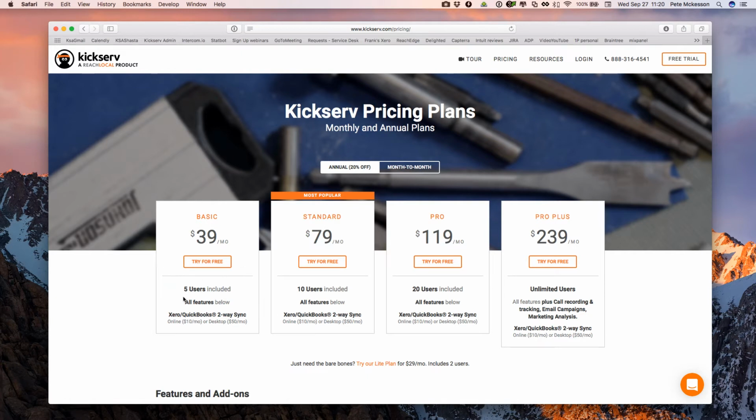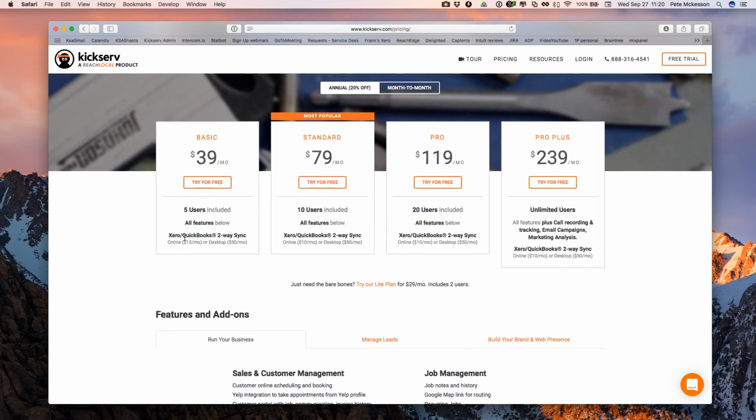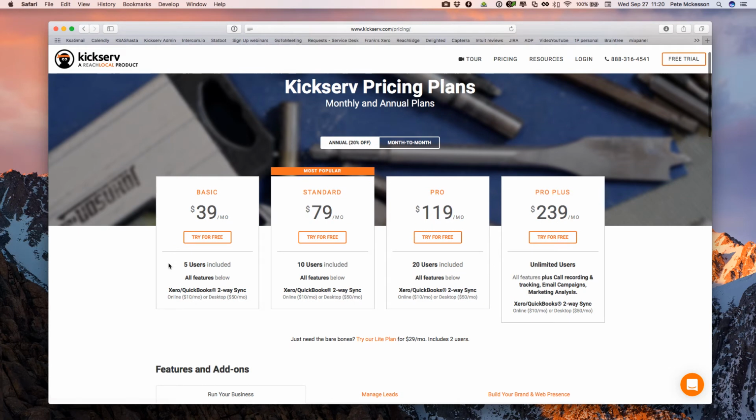And understand this, with all of our plans, you get all the features that we offer. What is in addition is any kind of integration with Xero or QuickBooks. That is an additional $10 a month for Xero and QuickBooks Online. Now, QuickBooks Desktop is a little bit of a different beast. We actually charge $50 a month for the desktop version. And that, again, is for the basic, standard, Pro, and Pro Plus plans.